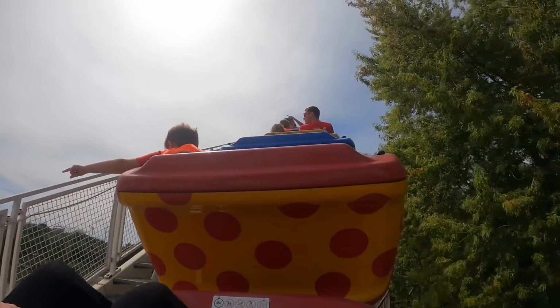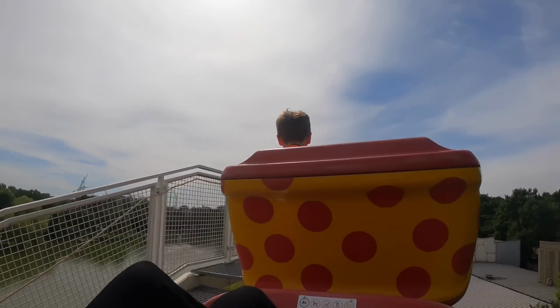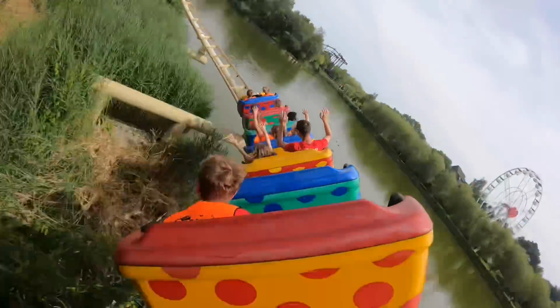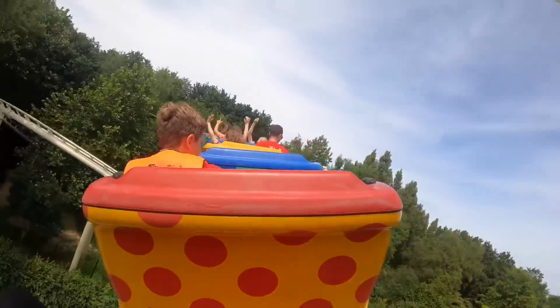It's time to ride my #1 coaster, Okie Dokie. No, genuinely, this does look fun. It's a shockingly long layout for a kiddie coaster. Also, look at this park. It's pretty. Here we go. Whoa! Oh my god. Why is this ride so base? Wait, whoa. What?